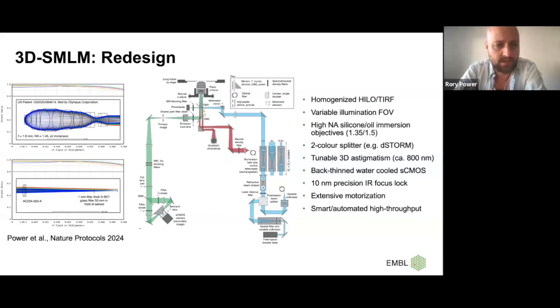From the control and GUI side of things, there are a lot of nice smart automated features around DStorm imaging, such as automated control of the UV pulse length for activation, to achieve a given emitter density in an image. For high throughput imaging, one can set up a number of positions and then allow the microscope to decide when each position has been depleted of fluorophores. So that's nice as well.